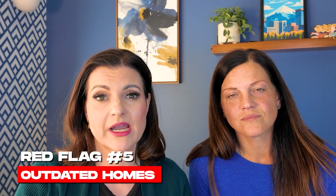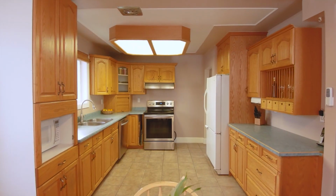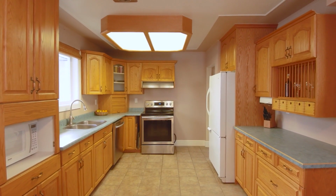Okay, red flag number 5 is an old home, but an old home that has these things that maybe you can't see visually when you walk through a house, like old knob and tube wiring, older plumbing, systems of the home that are just lurking, that are going to be really costly to either update, improve, or a safety issue.